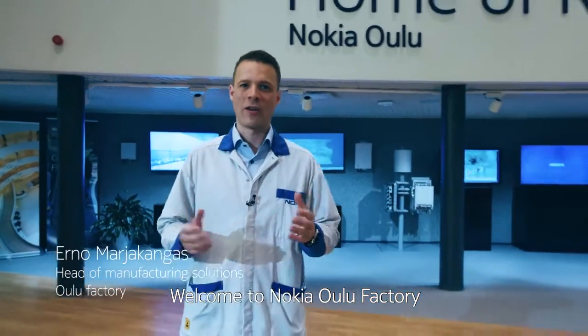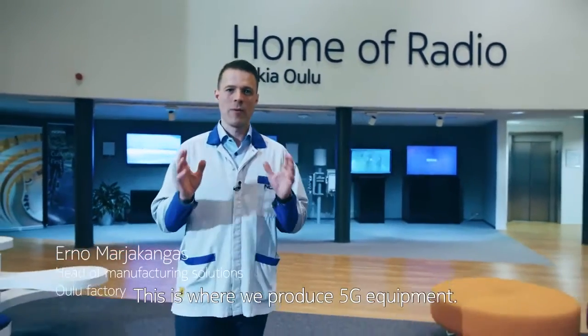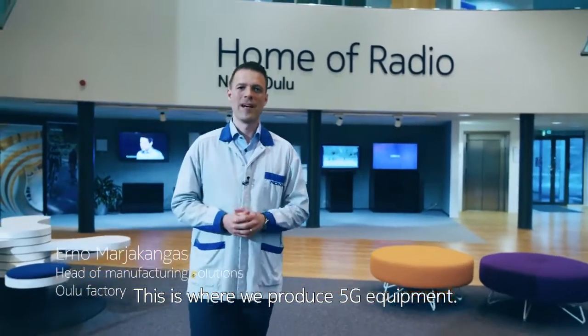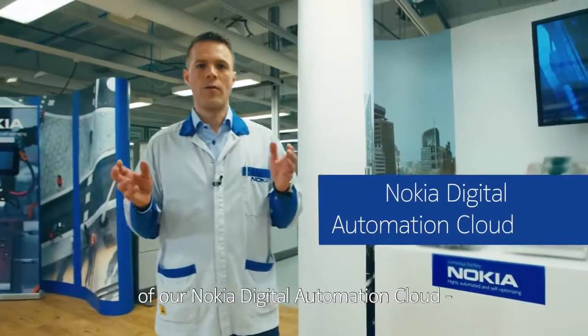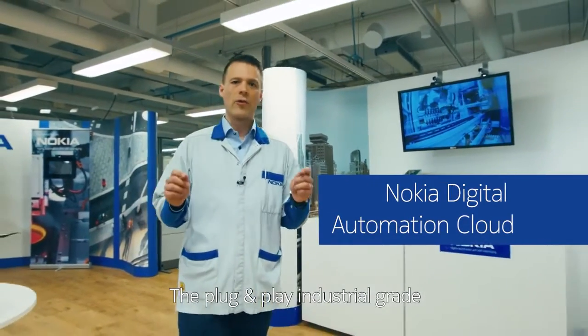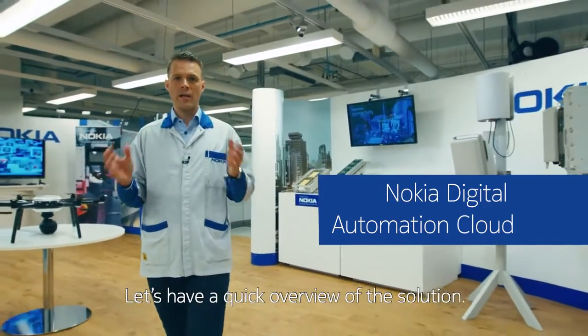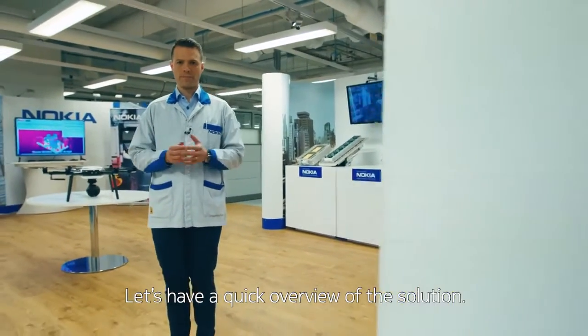Welcome to Nokia Oulu factory, or home of radio as we call it. This is where we produce 5G equipment, and my name is Erno. Oulu factory is a terrific showcase of our Nokia Digital Automation Cloud, the plug-and-play industrial-grade digital platform for connectivity and applications. Now let's have a quick overview of the solution.